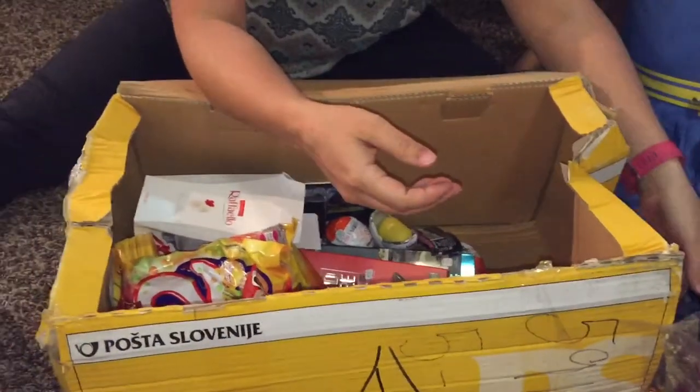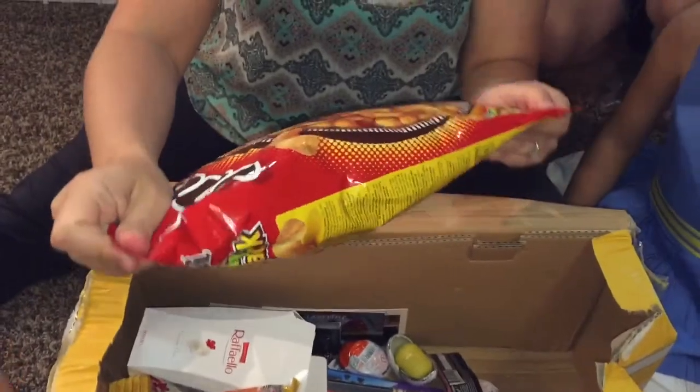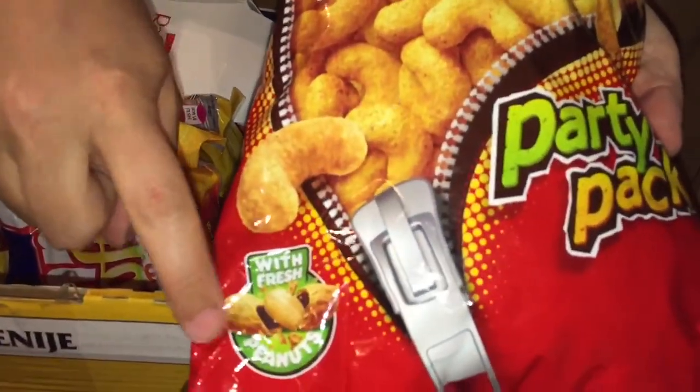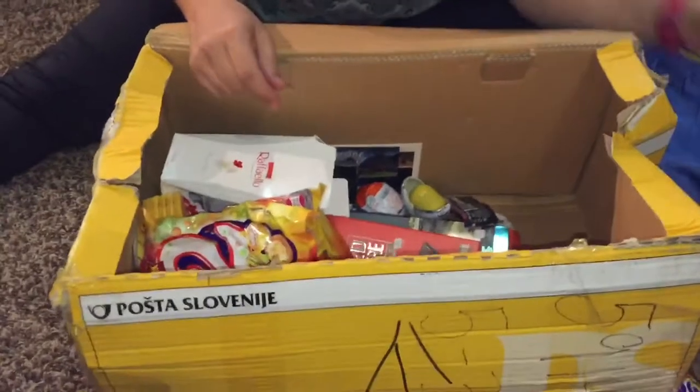Thank you, Zoky! These look spicy. Fresh peanuts. Made with fresh peanuts. Party pack of whatever these are.